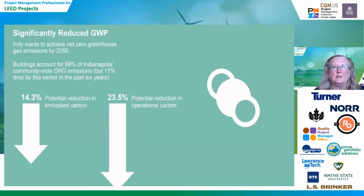In addition to one of the many things that you can do, and one of the benefits of using the LEED process, is that you can significantly reduce the global warming potential of your project, okay? And in particular for this project, Indianapolis wanted to achieve net zero greenhouse emissions by 2050. And buildings account for 66% of Indy's community-wide greenhouse gas emissions. So basically by doing these LEED projects, you can reduce your potential embodied carbon, which is something we're all focusing on now, by 14.3%.